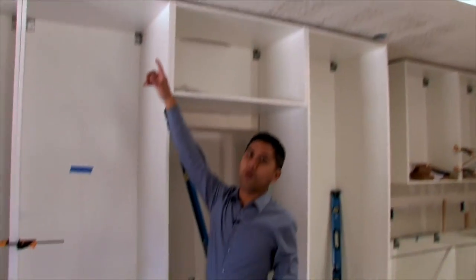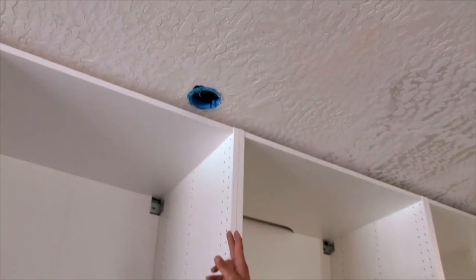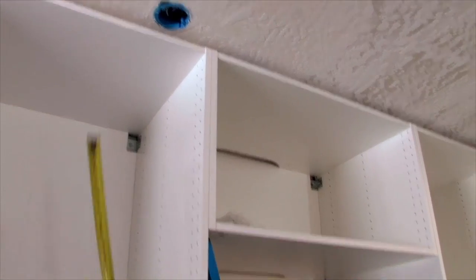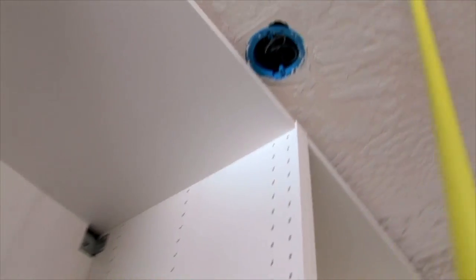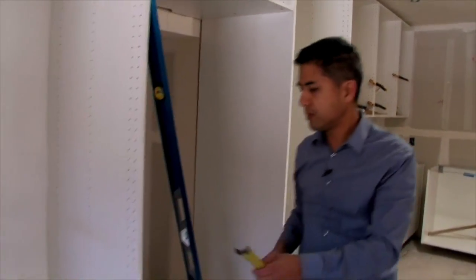I want to point out one thing where we messed up a little bit. When we were planning this particular LED light, we forgot about this pantry cabinet being in the way. So we're probably going to move it out to about here where this blue dot is, about almost 10 inches or so. That way you're going to get lighting here.